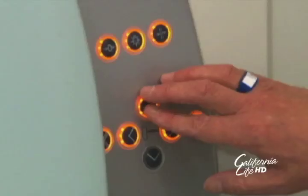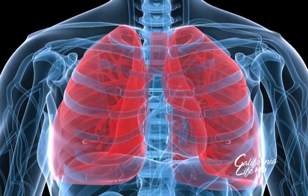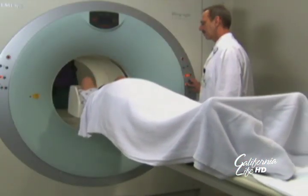Why is the lung cancer survival rate so low? You know, lung cancer has just been a devastating illness. Survival rates hovering around 15% for decades. It's just a very difficult illness to treat. The good news is this CT scanning technology has been shown because of early detection to allow for earlier treatment, and that means over a 20% reduction in mortality. That means tens of thousands of lives could be saved every year if people would get screened.